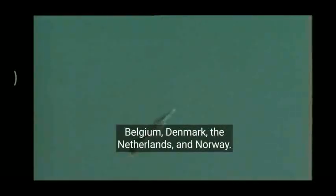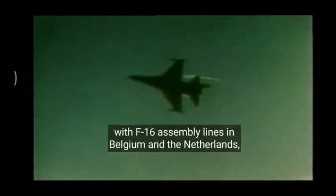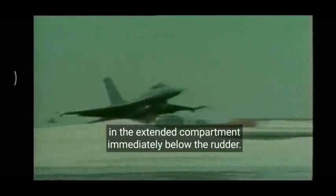First overseas customers were the 4 European air forces: Belgium, Denmark, the Netherlands and Norway. All 4 countries shared in the manufacturing program, with F-16 assembly lines in Belgium and the Netherlands, from which have come over 400 aircraft. Norway's aircraft tend to operate for much of the year in icy conditions. They are also equipped with braking parachutes in the extended compartment immediately below the rudder.